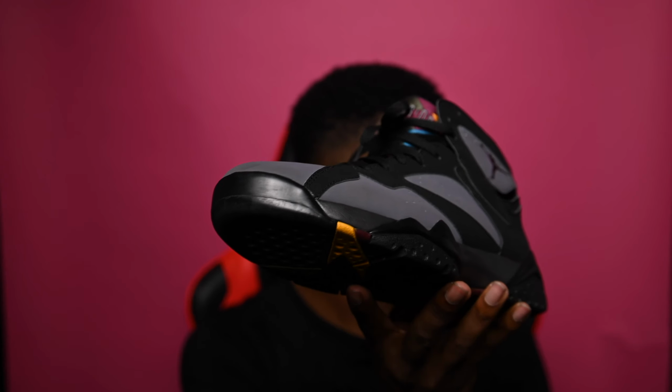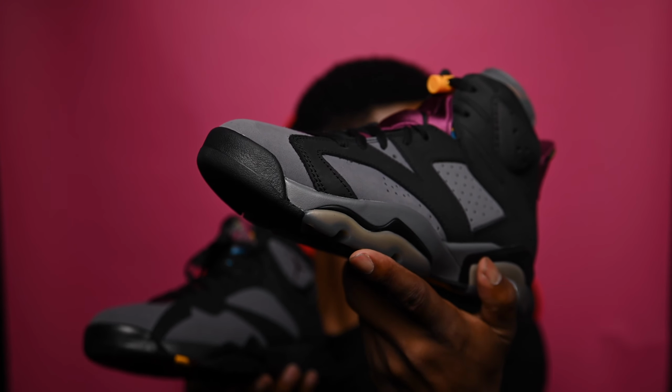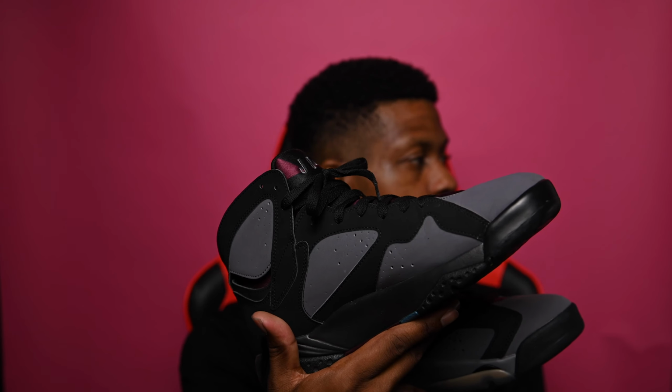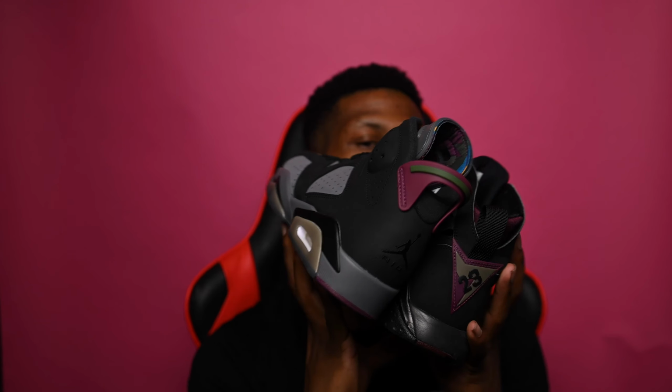I don't know. And then one little detail, you see that yellow right there that comes up from the side? I wish that it was like that on the 6, where it came up from the side and had some yellow right there. I think they have the space to do that. I think it could look right. You feel me? Let's look at the rear.